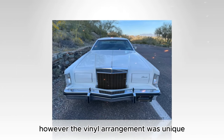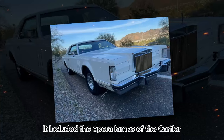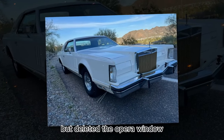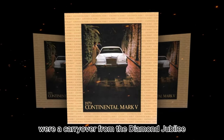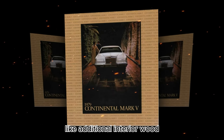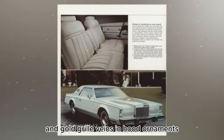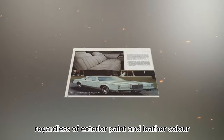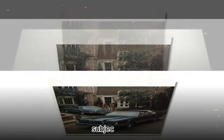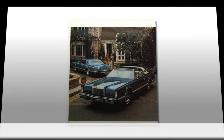However, the vinyl arrangement was unique to the Collector's Series, a Landau style. It included the opera lamps of the Cartier but deleted the opera window. In its place was a large gold Collector's Series script badge. Other trim details were a carryover from the Diamond Jubilee, like additional interior wood, luxurious carpeting, and gold grille veins and hood ornaments. All examples were fitted with a midnight blue dash and carpet, regardless of exterior paint and leather color. Subjectively, this interior color scheme worked least well on those painted light silver.